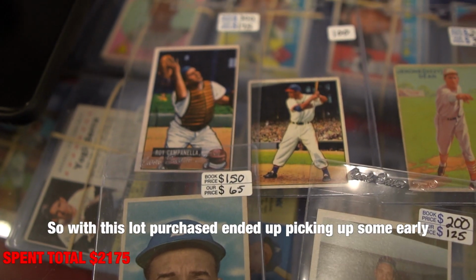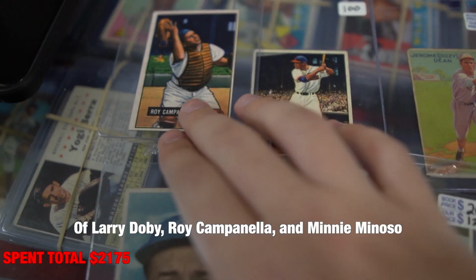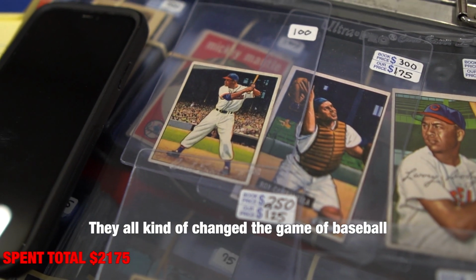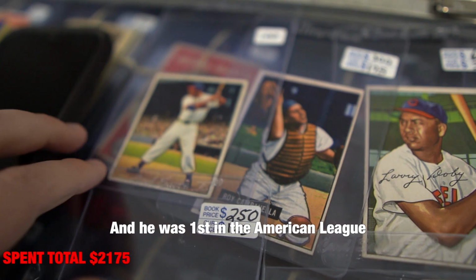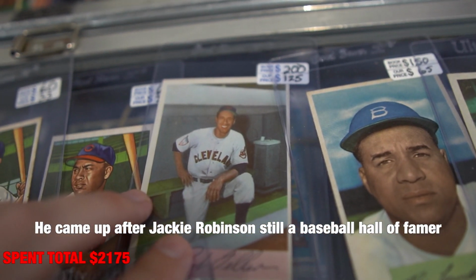So with this lot purchased, I ended up picking up some early Bowman cards from 1950 through 54 of Larry Doby, Roy Campanella, and Minnie Minoso, all influential players that kind of helped change the game of baseball. Larry Doby was the second African-American to play Major League Baseball, and he was the first in the American League, so he came up just after Jackie Robinson. Still a Baseball Hall of Famer as well.